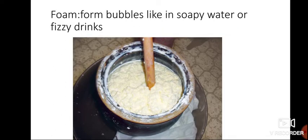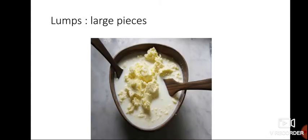Foam, bubbles formed like in soapy water or fizzy drinks. In the picture, you can see that the butter has foamed on top of the milk. Lumps, large pieces. In this picture, you can see large pieces of butter.